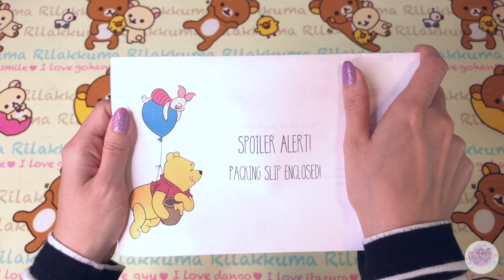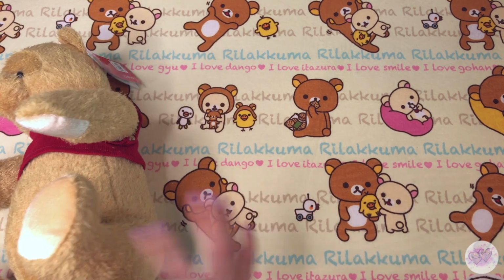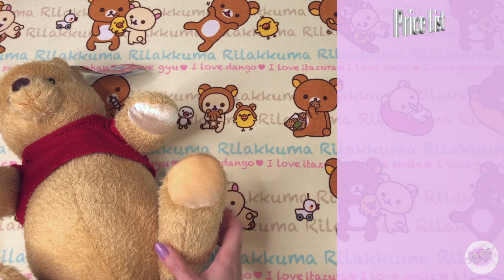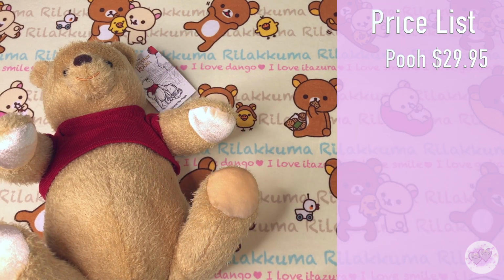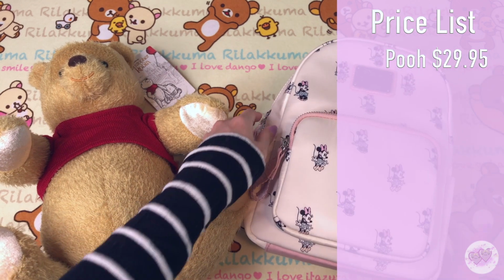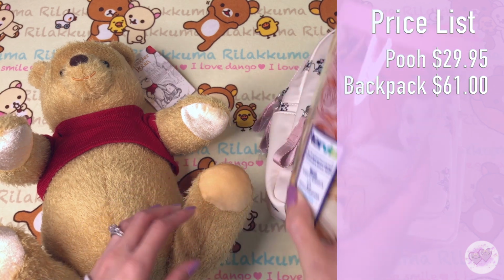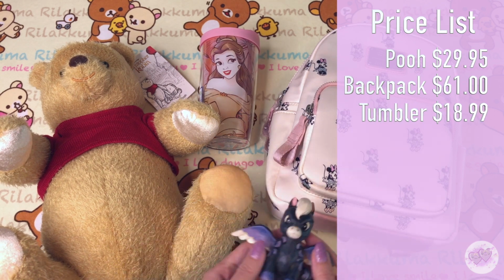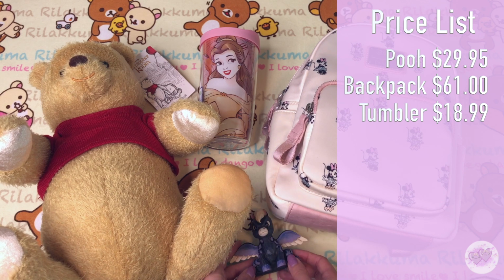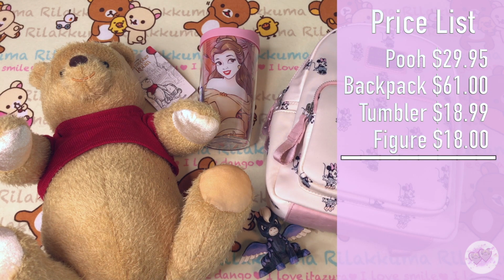I'm loving this so much because I love Winnie the Pooh. We have our Disney Parks exclusive limited edition Christopher Robin Pooh plush, which on our spoiler sheet says it was $29.95, but it's actually $39.95. So at the end, we'll just add an extra $10. And we have our mini backpack. This was $61. We have our Tervis tumbler. This was $18.99. And our lovely little Pegasus Jim Shore figure. This is $18. This brings us to a grand total of $127.94.